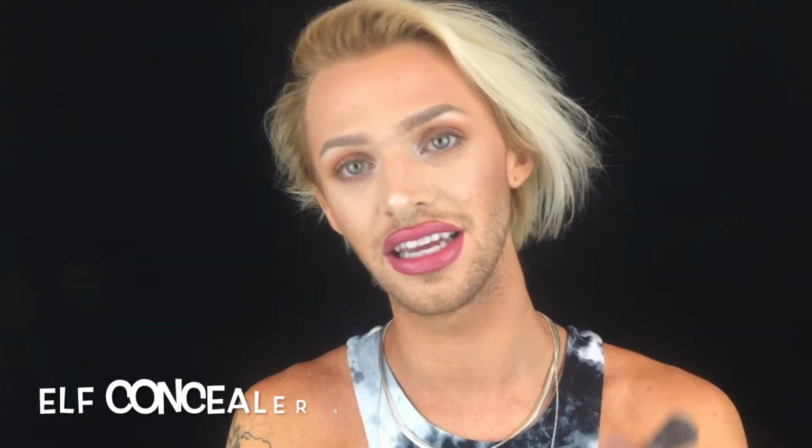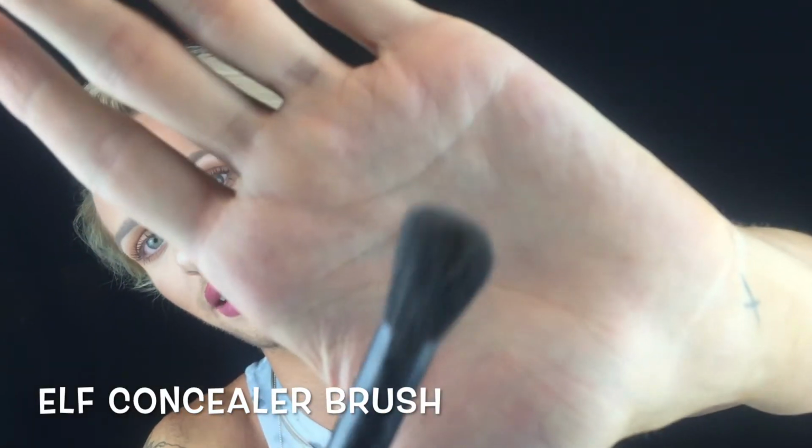So now I want to talk about highlighting. Normally, a lot of people do use the fan brushes, which I enjoy, but I like my highlight to be more concentrated. Yes, thank you, brain, for giving me that word when I needed it. Whereas this blends it very seamlessly, it makes it very effortless, but I want to look like I'm highlighted. I want to glow. So I use the e.l.f. concealer brush. This is a very dense concealer brush.